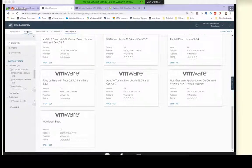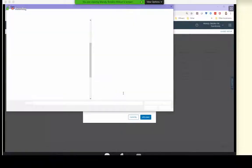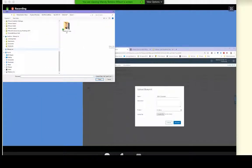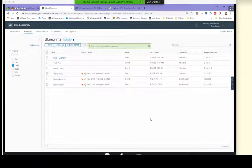Now, if we go back to our blueprints, we can upload. We can choose our particular project, and we can choose then the file. Hold on here. And there we go. We have our file selected. And now I can upload this example.